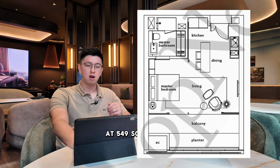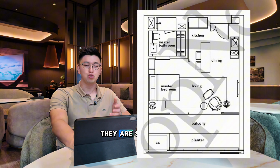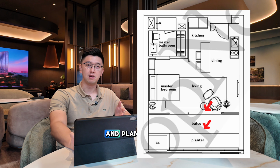And if we take a deeper look at the floor plan, the 268 one-beders here at 549 square feet, objectively, the layout is quite poor. These one-beders are not even pure one-beders. They are studio units without walls to the master bedroom. Okay, and also being very inefficient with huge balconies and planter boxes.